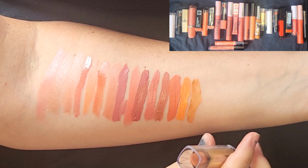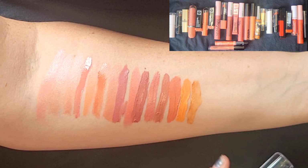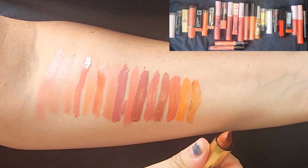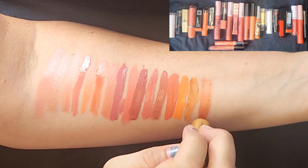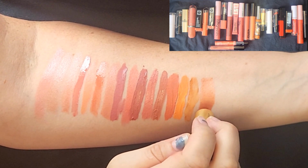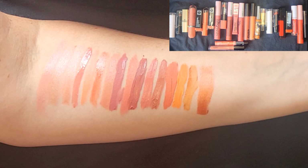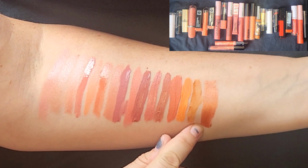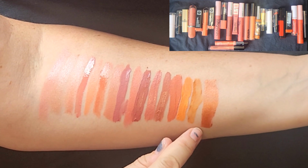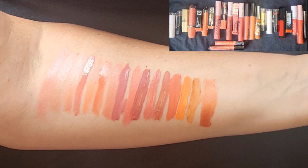This one is called something that will be below because it doesn't say it on the package. So I haven't worked with this one much, but it is a metallic, kind of dark orange. It's not quite what I'd consider burnt orange because of the shimmery quality to it. I can't wait to use this in the fall. That just looks, sorry if I'm shaking it. It goes on sheer, but then you take a second swipe and it's like this gorgeous metallic orange.